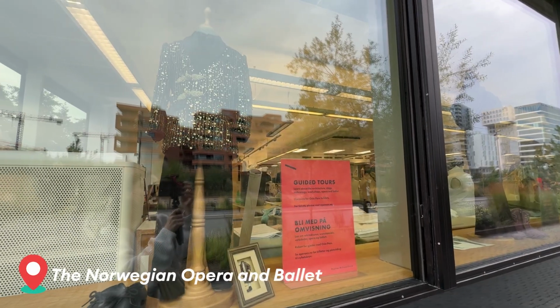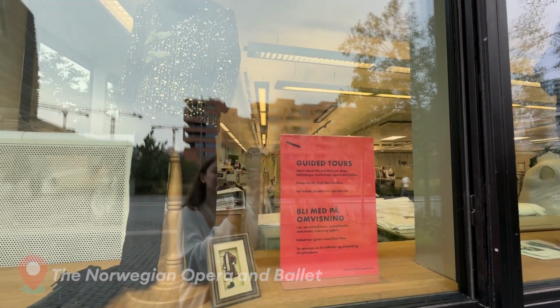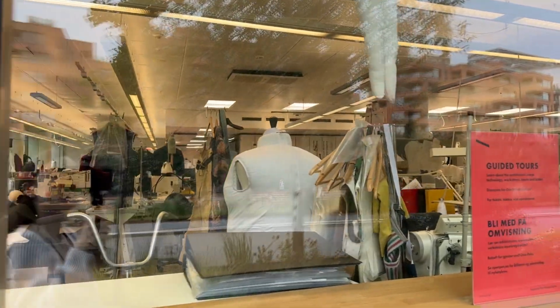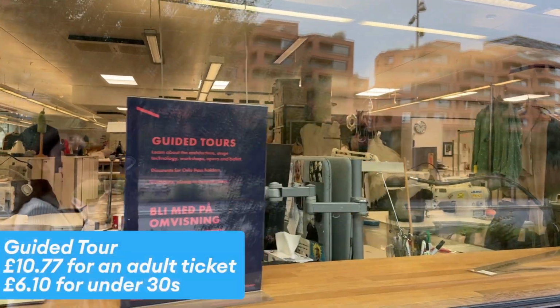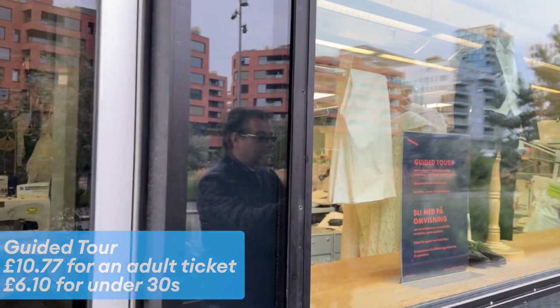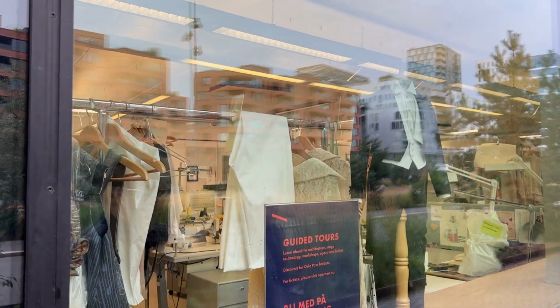So to get to the Munch Museum, you walk past the back of the opera house and it turns out that they provide guided tours of the backstage area. As someone who loves theatre, I was sad that we didn't find out about this sooner, but it costs about £10 for an adult, but if you're under 30 you only have to pay about £6, which is great, and the tour lasts about 50 minutes.